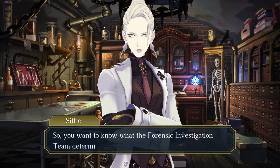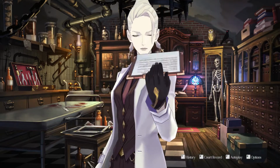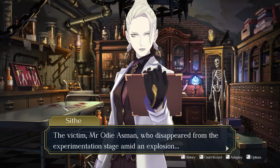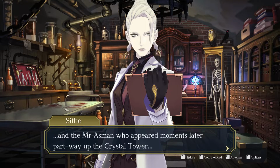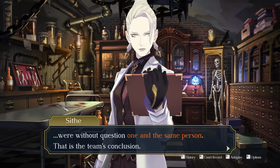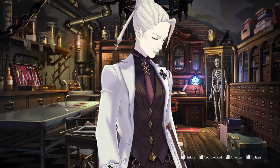So, you want to know what the forensic investigation team determined from its examination of the scene? The victim, Mr. Odie Asman, who disappeared from the experimentation stage amid an explosion, and the Mr. Asman who appeared moments later partway up the Crystal Tower, were without question one and the same person. That is the team's conclusion. But that can't be right.